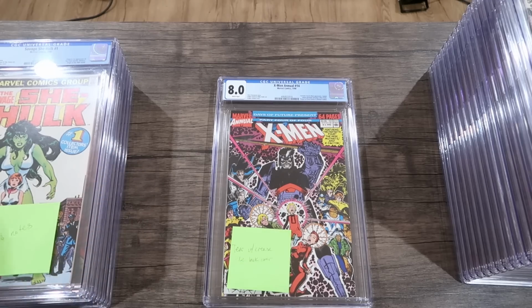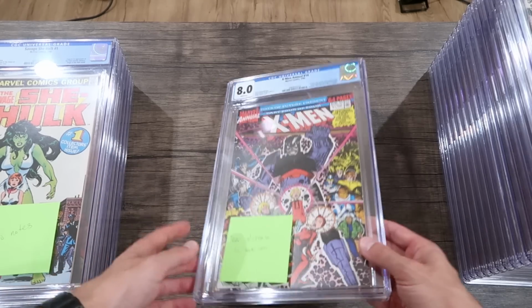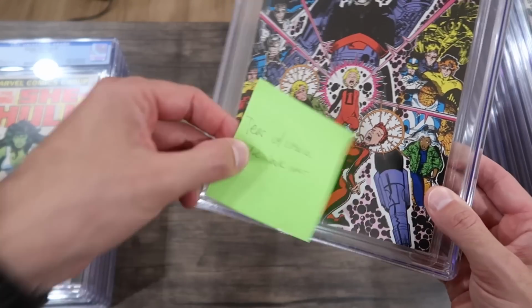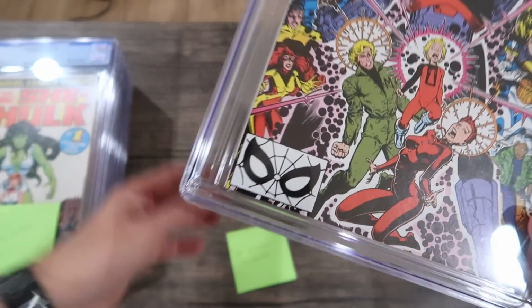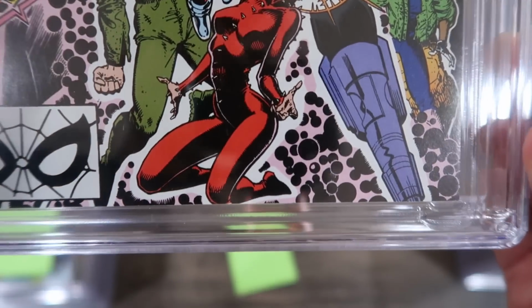So here's one, X-Men Annual number 14. This one I was really surprised until I saw the notes where it said tear with crease, left center of back cover, because when you look at this book, it's just got super sharp edges. The spine is flawless. It's a tight, square bound book.